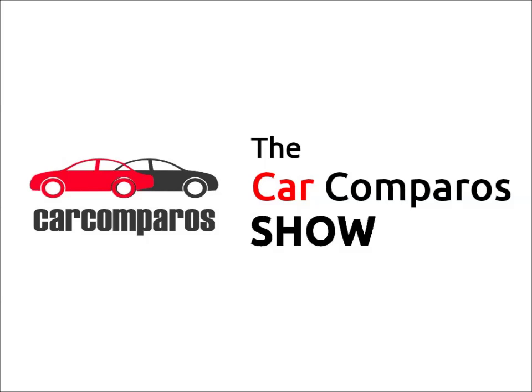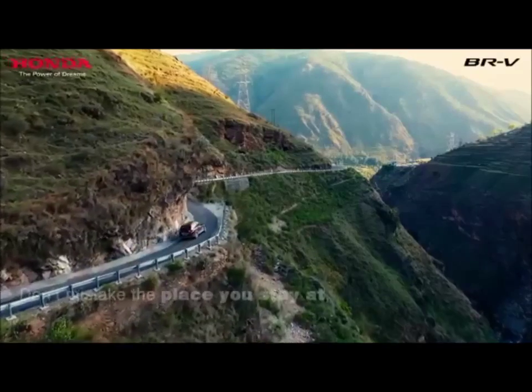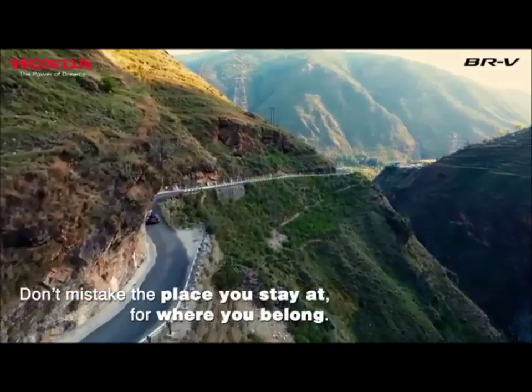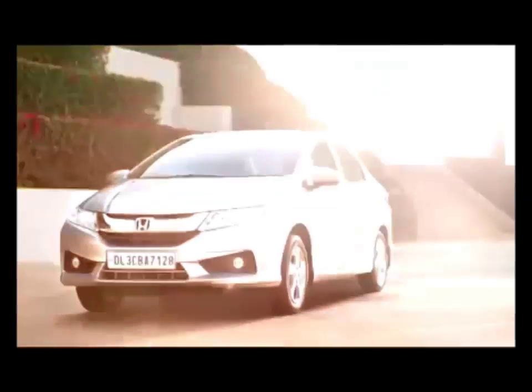Welcome to Car Comparers. Today we are doing the unthinkable by comparing the Honda BRV with the Honda City. So why are we even comparing these two cars? Compact SUVs are all the rage in the market today. Every new launch in the segment continues to cannibalize the sales of B segment sedans more and more.